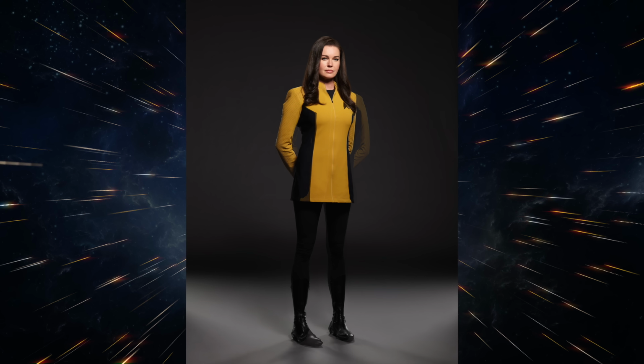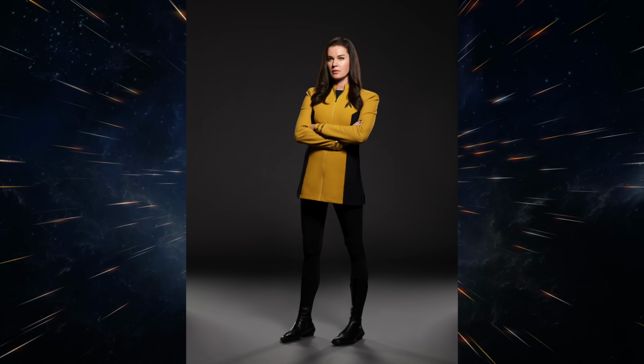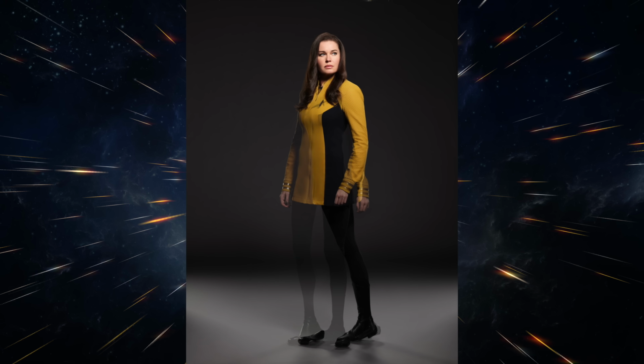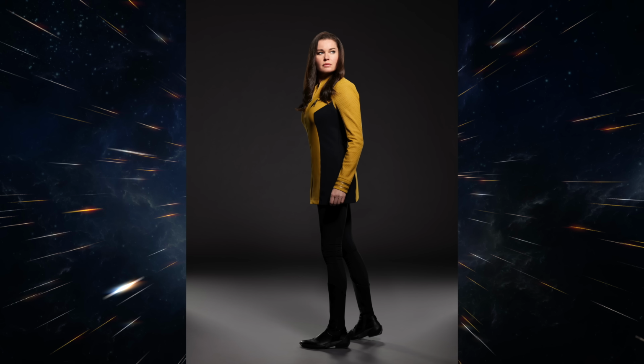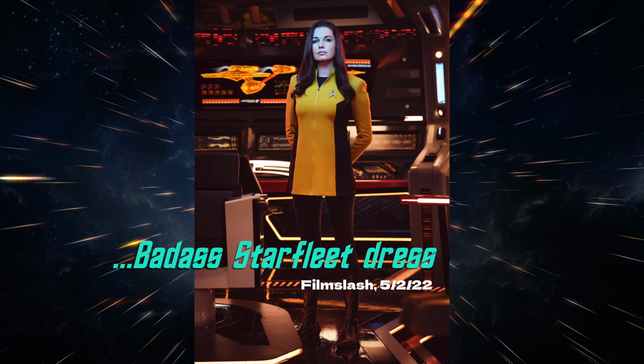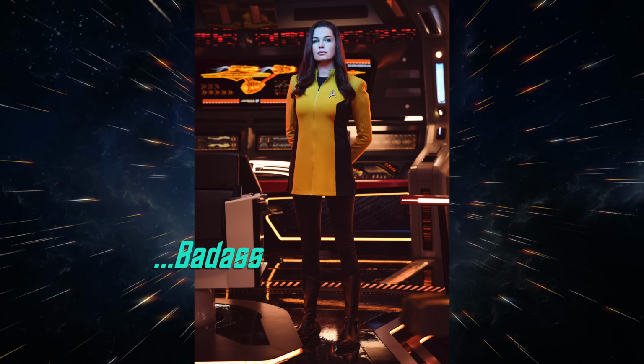Romaine specifically asked for the mini dress variant to be designed for her character. She wanted to break from the sci-fi trope of female badasses being defined by masculine stereotypes. As she puts it, "I actually want to make sure that Starfleet dress goes into action and turn it into a badass Starfleet dress, so it's not just like a flight attendant standing around on the Enterprise."